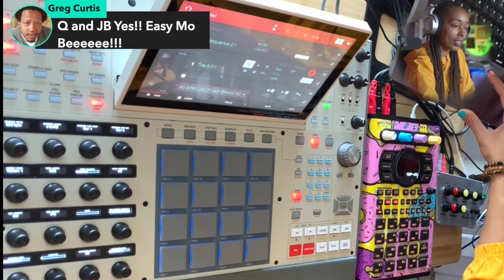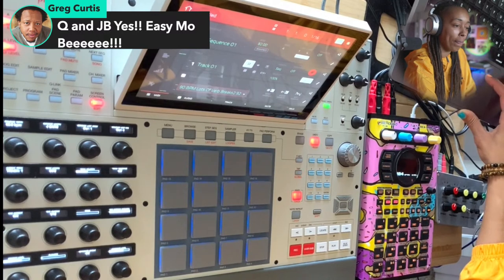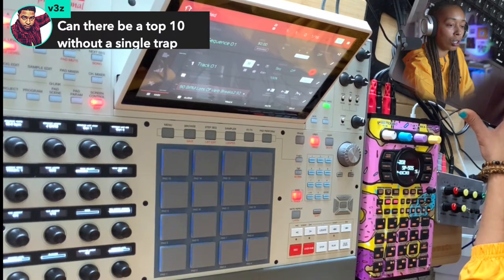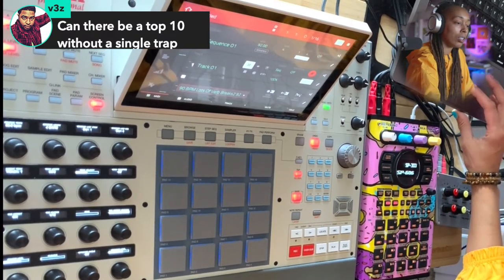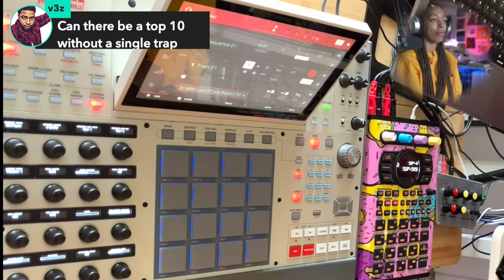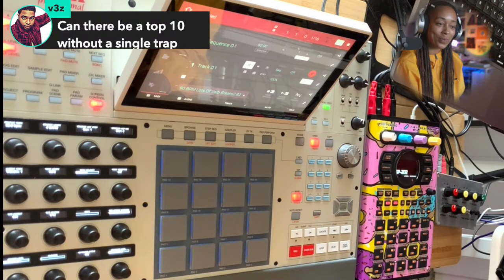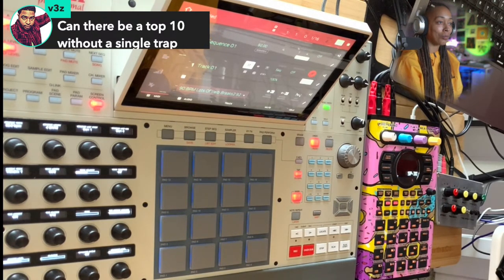Yes, easy. Can there be a top 10 without a single trap producer on it? Trap pretty much took over the last 15 years. I think it's not, I don't know, personally. I think the production, I don't know. I'm just gonna shut up. Production is a little different than the trap world. That's all I got to say.